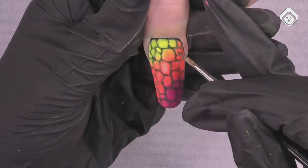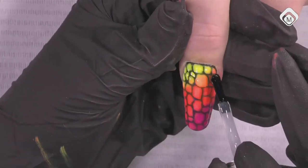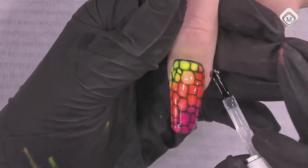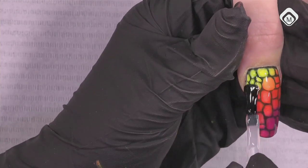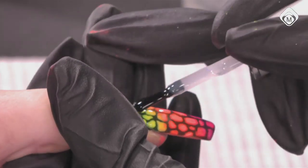So then I finish it with Supreme Finish. And now you can see the fading pop out. The pattern is really cool and really funky. My design is finished. It's shiny. It's cured. So have a look with me.